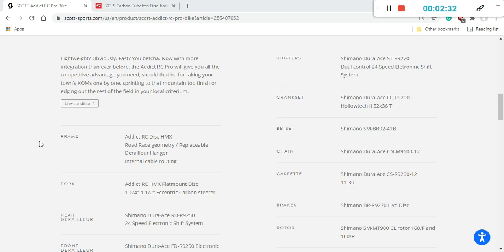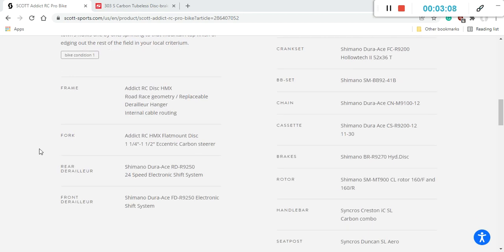Of course, there is internal cable routing, a press fit bottom bracket on this frame, and 12mm through axles both front and back. Also, I have to mention that the warranty on this carbon fiber frame is 5 years from Scott, and it's also 2 years for the carbon fiber fork. This is a bit disappointing in my opinion. I believe that on these levels of frames, HMX, Scott should be offering a lifetime warranty, and the same goes for carbon fiber forks at this HMX level. So this would be something very nice in the future if Scott can address and change.